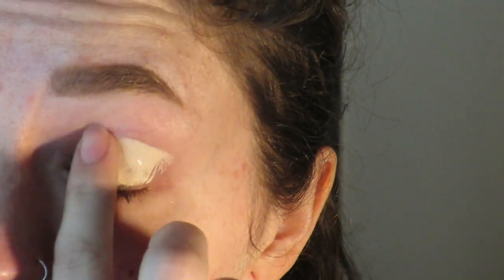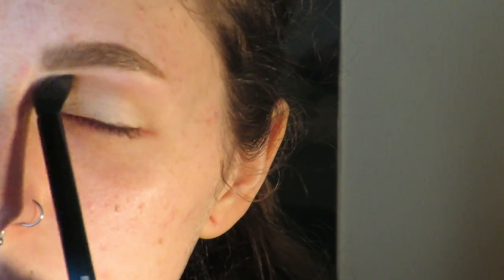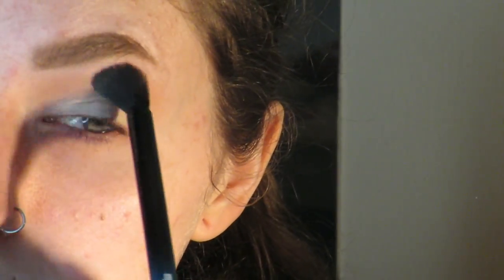Although it's not a part of the actual E.L.F. collection with JKISSA or any E.L.F. at all, I'm going to be coming in with a transition color just to put on my lid, something that matches my skin tone almost flawlessly. It is the Makeup Geek Sand Dollar eyeshadow.